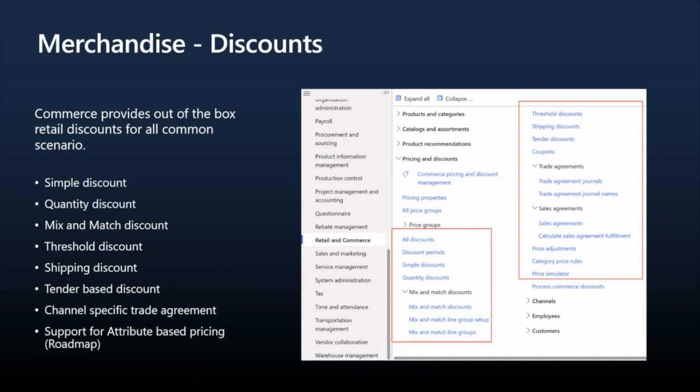Tender-based discount. A discount that is applied when a transactional total is more than a specified amount and a specific payment type. For example, cash has a different discount, credit card will get a special discount, or a debit card will get a 5% and whatnot.